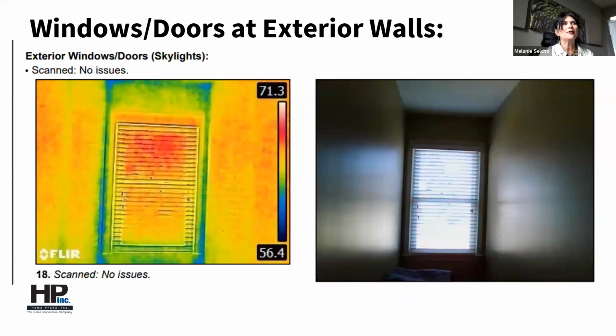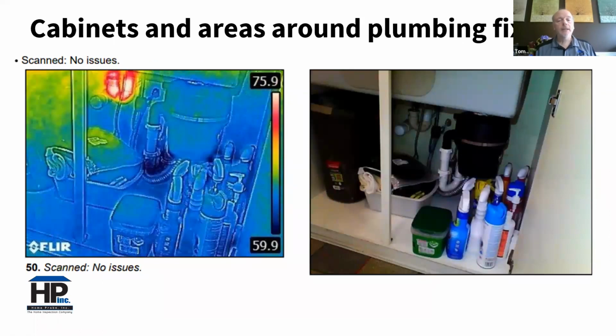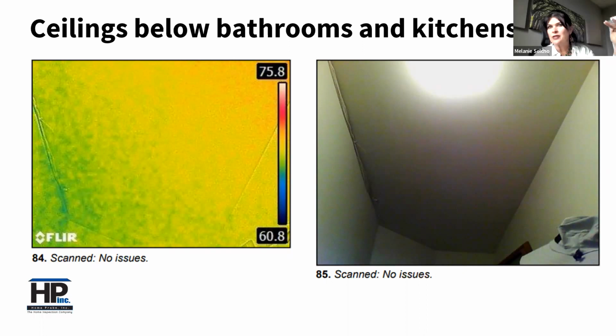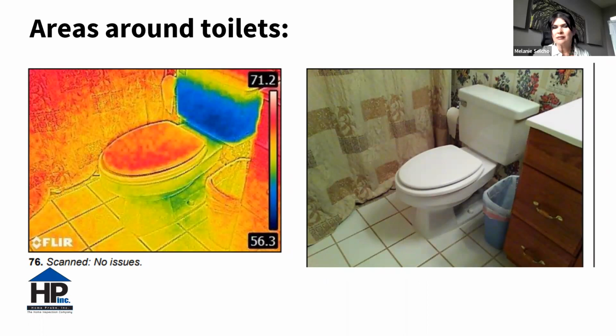So you're looking at ceilings below the roof structures. What about where else can water come in? Well, any penetration through the side of the house, any windows, doors, skylights, anything like that. Okay. Below water fixtures, sinks, drains, below the bathrooms, below the kitchens. Okay, so anywhere water was running, we're looking at the surface below. We're looking through the surface, essentially, below that, to see if those pipes are leaking. Yep, exactly. Why do we do around toilets and tubs?